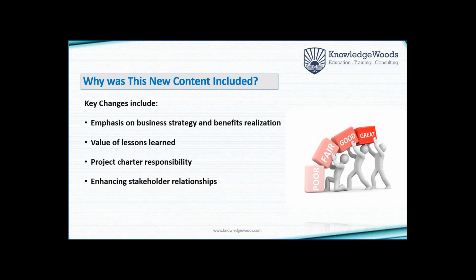And some of the key changes that have been made, which we'll discuss, are the emphasis on business strategy and business benefit, value of lessons learned, project charter responsibility, and enhancing stakeholder relationship. Let us see why these changes are done.